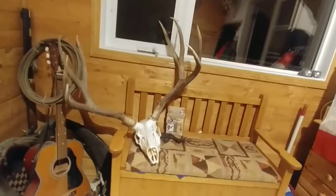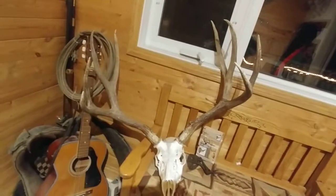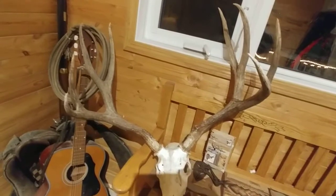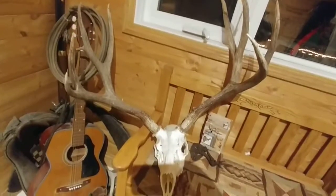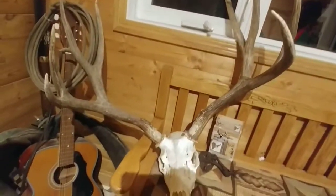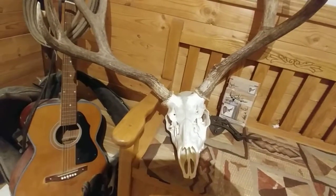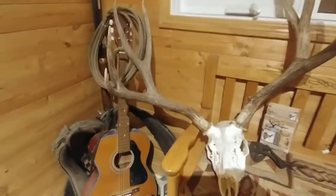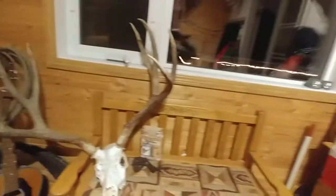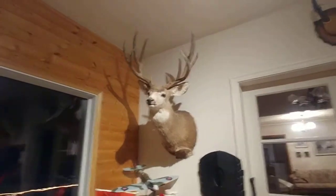So this is my biggest mule deer, and he scored just a hair under 180, 179 and 7/8 or 5/8, and anyways, he's nice. Quite often when they get older, they lose their brow tines. Mule deer do. Whitetail, not so much. See, when they get to a certain age, they start to shrink. They usually keep the mass at the base, but they start to shrink.